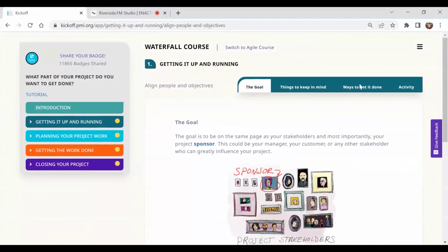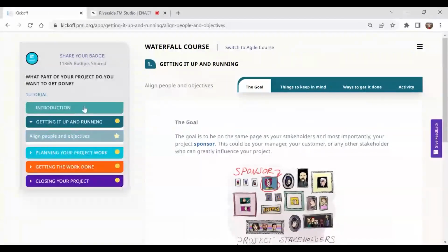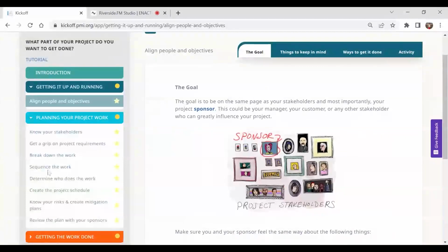As you can see, both courses, Agile and Waterfall, have the same look and feel, and they also have the same structure to follow, so it's really easy to switch from one course to the other. On the left side of the screen, you can see the modules of the Waterfall course: an introduction, getting it up and running, planning your project work, getting the work done, and closing your project. Each module has a few lessons underneath, some less, some more.